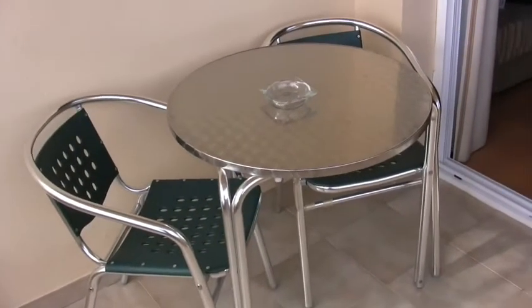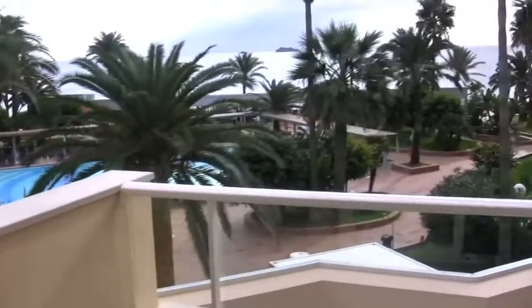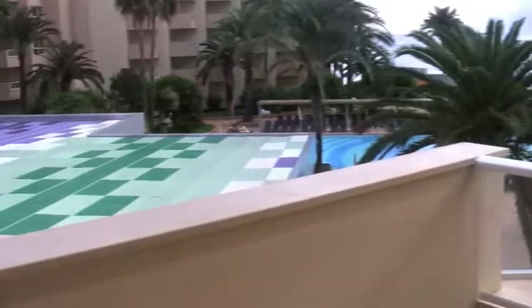So the apartment itself, so the balcony comes with table and chairs, nice tray. Just looking around again, as we now enter the apartment. So first of all, you get two double wardrobes, one here. This is the rest of the double wardrobe, and then there's one over there.